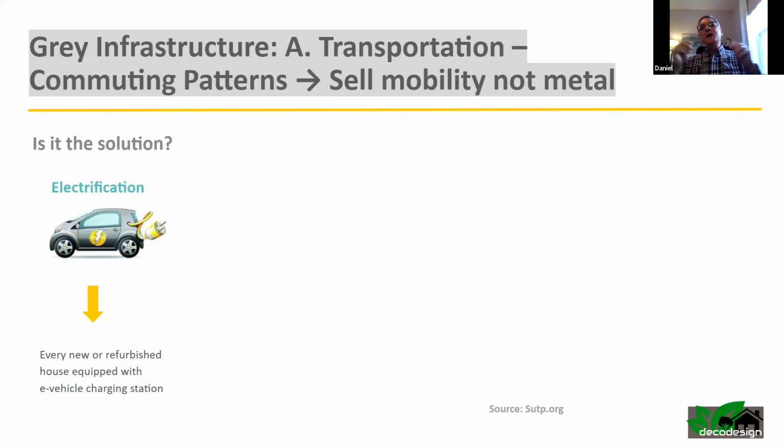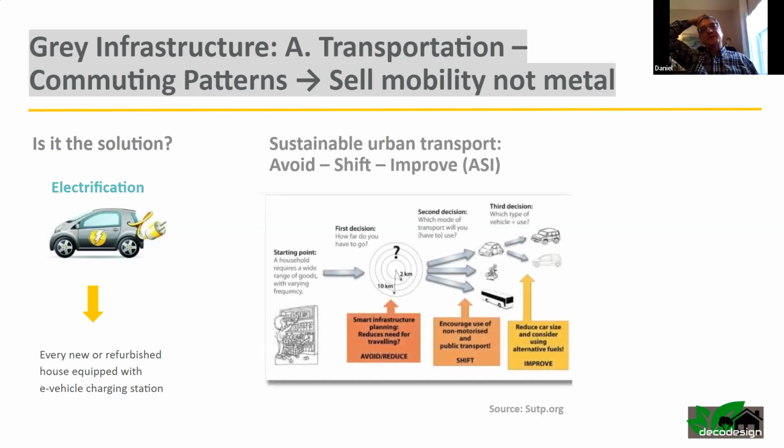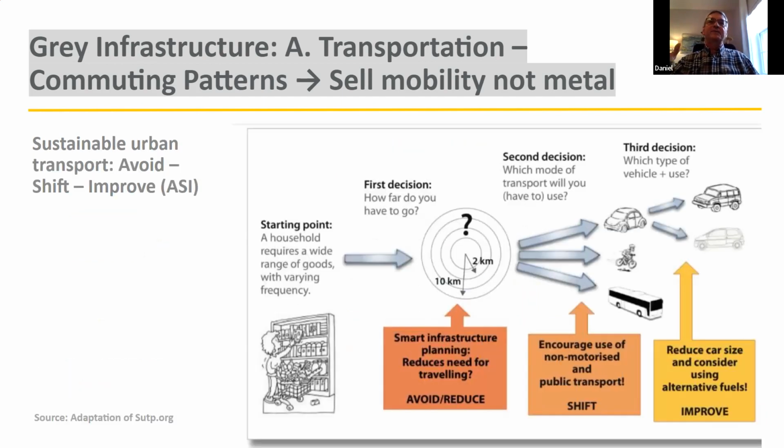Okay. Now, we should also ask a question. Is the solution to have electrification for all the cars? There is a study that has been done in Germany, and I found it pretty interesting in what they were talking about. They were talking about sustainable urban transport, and they called it ASI, avoid, shift, improve. And they talk of something like that.